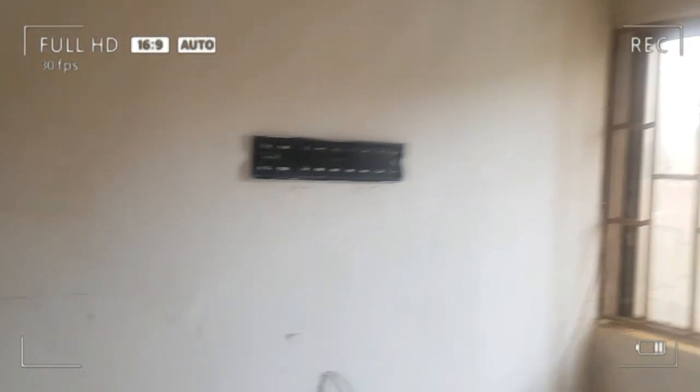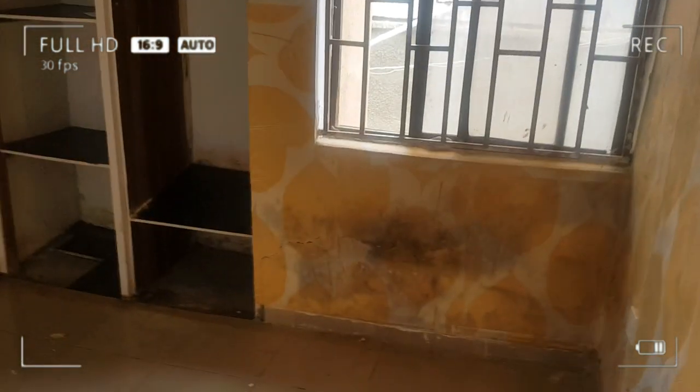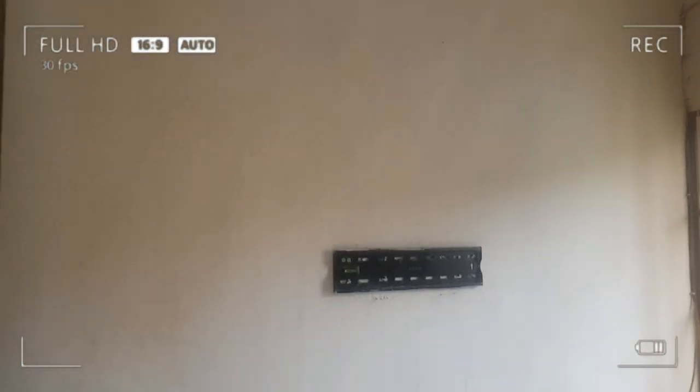So here is how the house looks. The good thing about all these houses is that they are going to be renovated once you pay for the rent. So all those things you are seeing can be repainted. The wardrobes are going to have new doors, or however you want it, they are going to get it done for you.